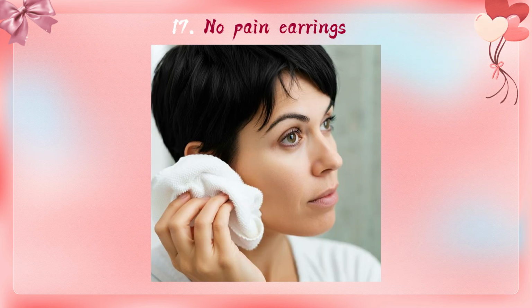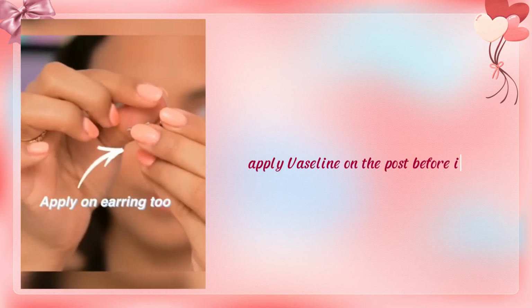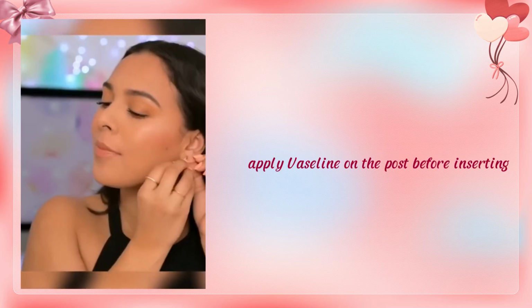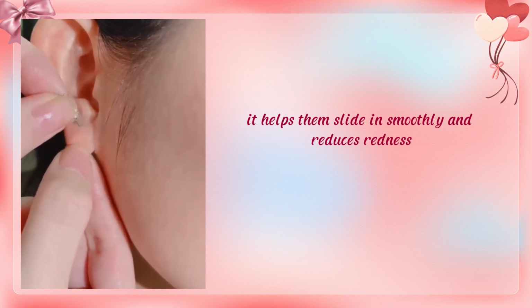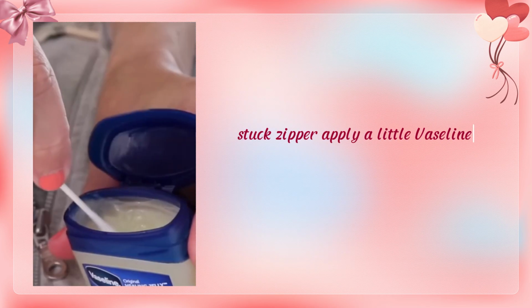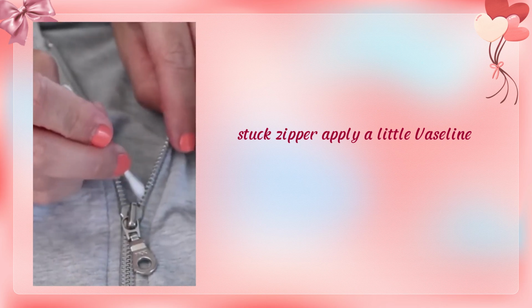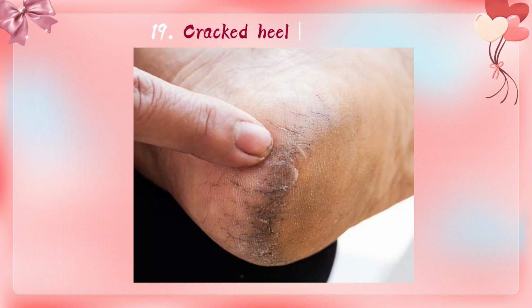17. No pain earrings. If new earrings irritate your ears, apply Vaseline on the post before inserting. It helps them slide in smoothly and reduces redness. 18. Unstick zippers. Stuck zipper? Apply a little Vaseline with a cotton swab to the teeth of the zipper and gently work it loose. Works every time.